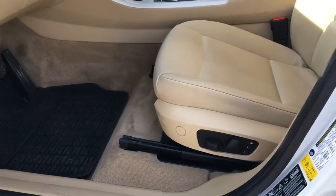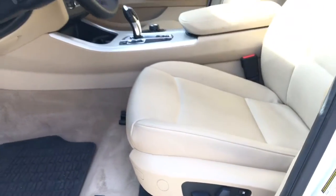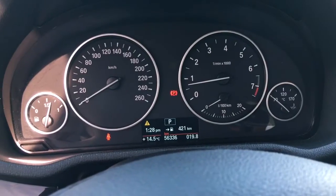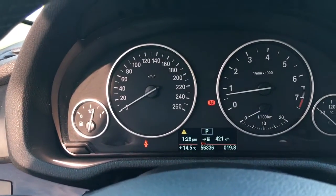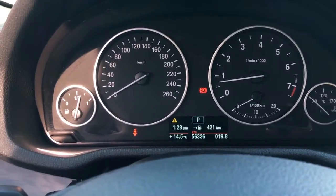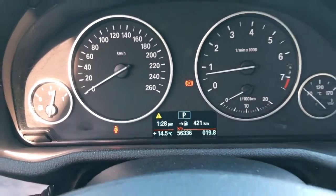For the driver's seat, we have an 8-way power adjustable seat with 2-position memory right here, and that beautiful beige leatherette throughout. So let's hop on in. Here we are inside the beautiful 2014 BMW X3, checking out the easy-to-read analog display right here. You know exactly what's going on with that. And we got that little digital display down there. As you can see, just over 56,000 kilometers on this vehicle.